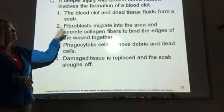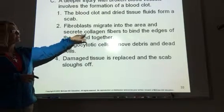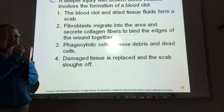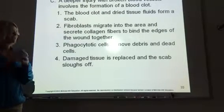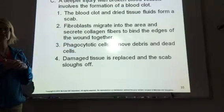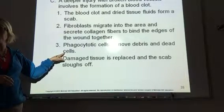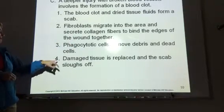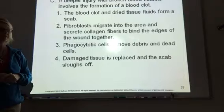Fibroblasts build fiber, are going to move to the area that you have injured, and then they're going to secrete fibers that basically attach to the edges and start pulling things together. So fibroblasts, fibers start fixing things. Phagocytotic cells are going to come in and basically eat, destroy, get rid of any dead cells, injured cells, debris, possibly bacteria, things like that. Damaged tissue is eventually replaced, and then the scab eventually will slough off.